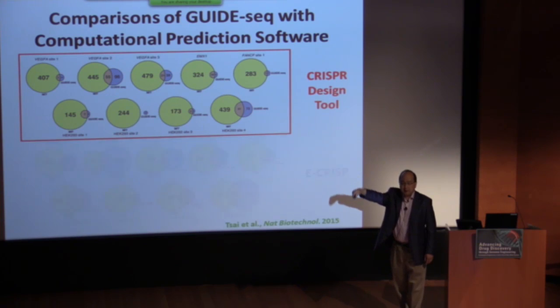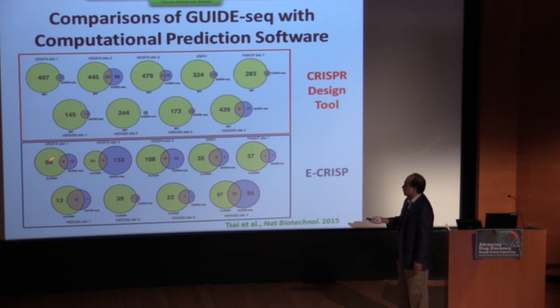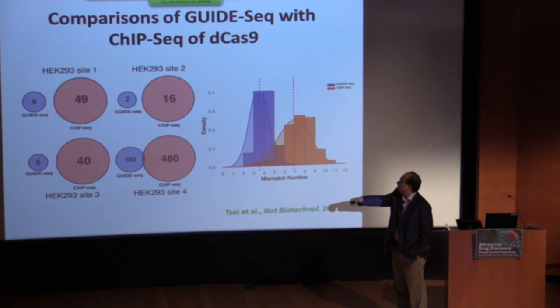The Boutros group in Germany have a similar tool that they call eCRISP, and you can see here that you get a similar sort of result. Again, it misses a number of sites and tends to overcall sites that are not bona fide off-targets.